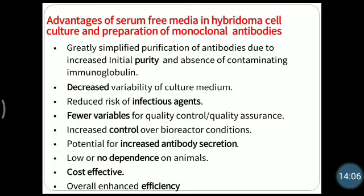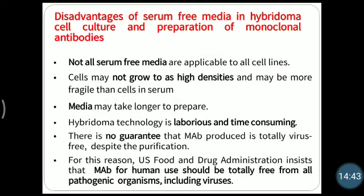Greatly simplified purification of antibodies due to increased initial purity and absence of contaminating immunoglobulin. Decreased variability of culture medium. It reduces the risk of infectious agents. Fewer variables for quality control and quality assurance are required. Increased control over bioreactor conditions. Potential for increased antibody secretion. Low or no dependence on animals. It is a very cost effective method and overall it increases the efficiency.